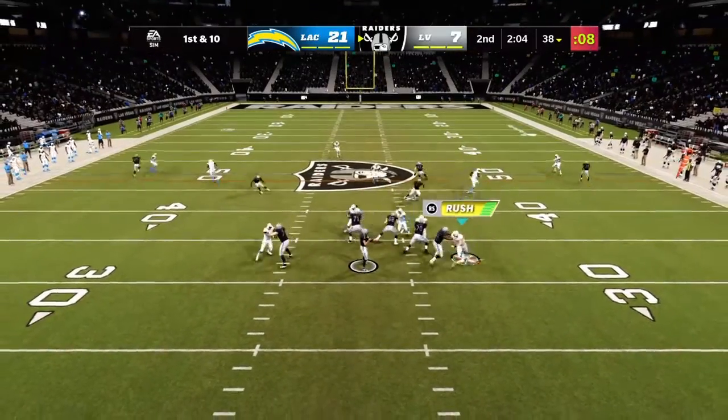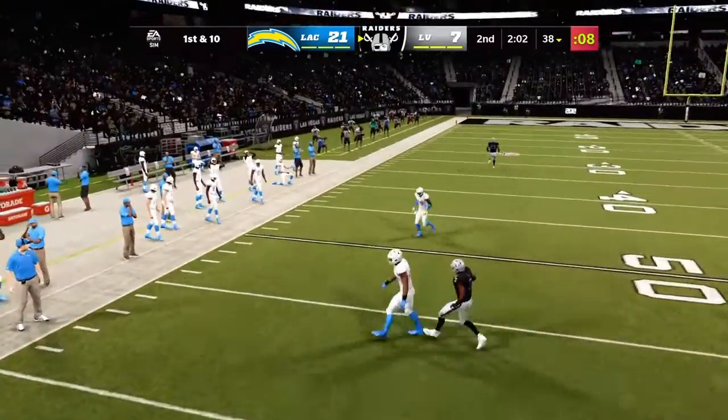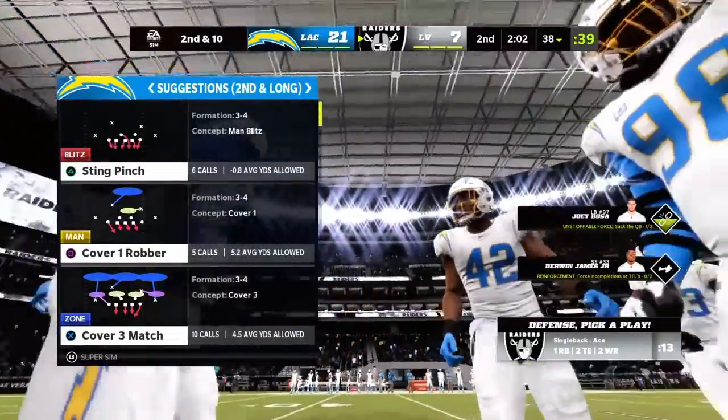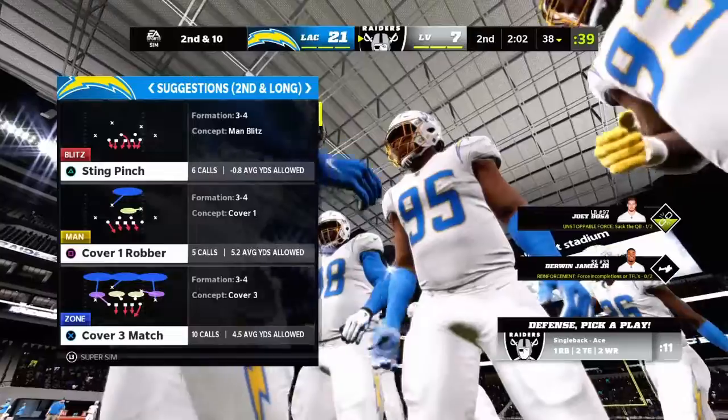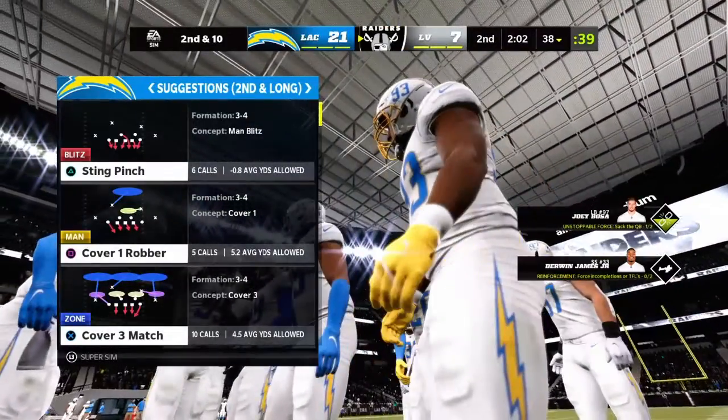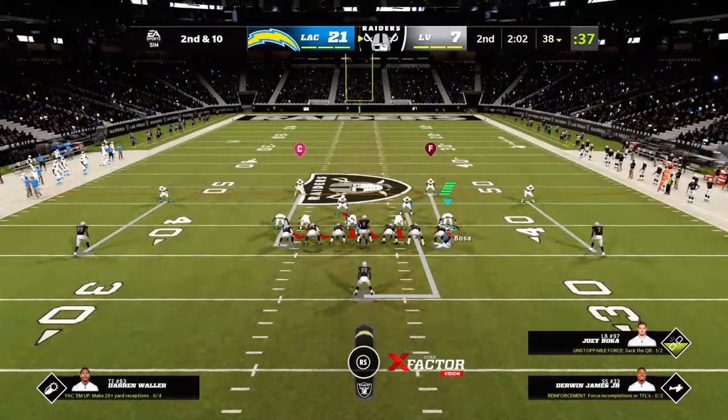On 1st down, Carr. And his throw is incomplete. To this point, I've been impressed with the work defensively. They have not allowed a lot of receivers to run free. And there's another example, another incompletion. 2nd and 10.